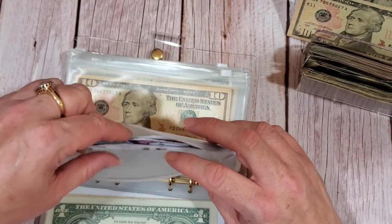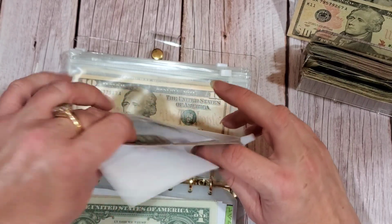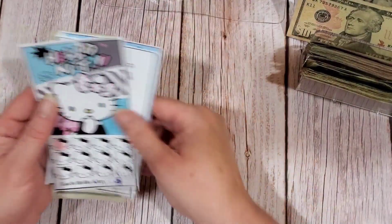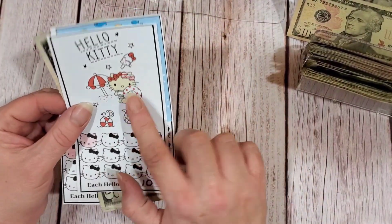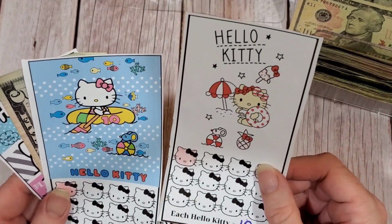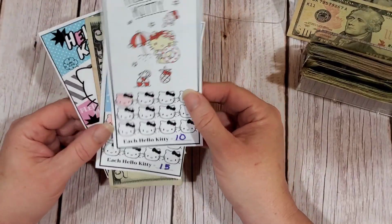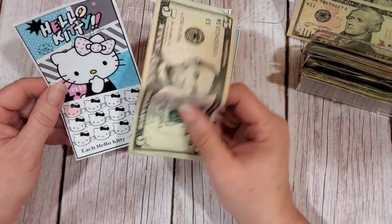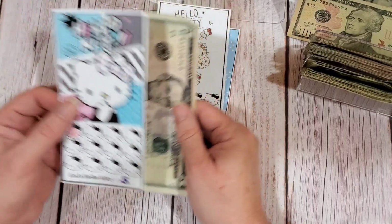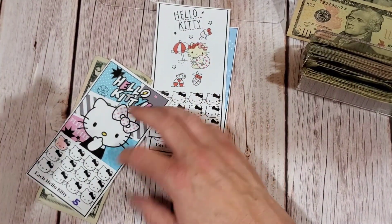This challenge is super cute. She's vacationing, this little one. Look at her on the beach with the little life preserver. Oh my goodness, she's in a boat. So cute. I started this one at $5 last time. I'm going to continue the $5.